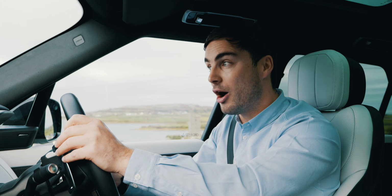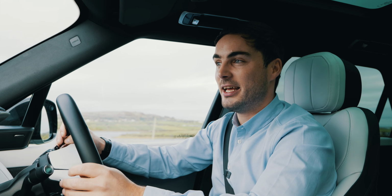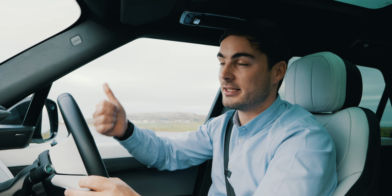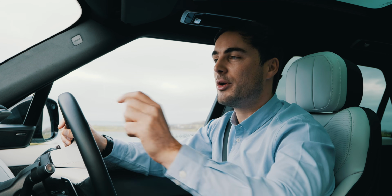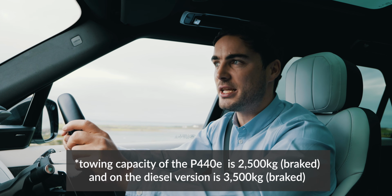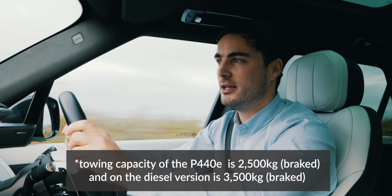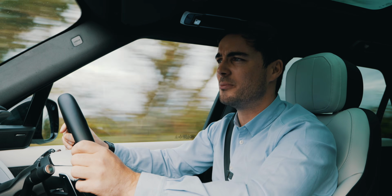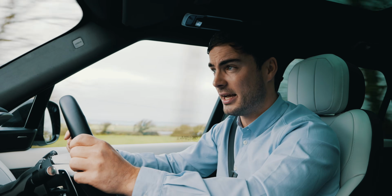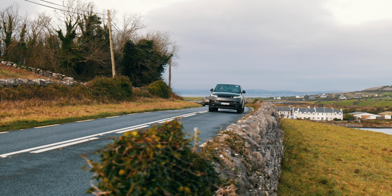Now in terms of towing, because the chances are if you're buying one of these then you're probably interested in that, because you'll probably have a boat for the weekends and you'll definitely have a horse, so you'll need to be towing a horse box. The towing capacity is 3 tons, which is absolutely loads. You'll be able to tow a few horses at that actually, and it's got 620 Newton meters of torque, and when you put your foot down on a straight road like that, you can really feel it pick up.